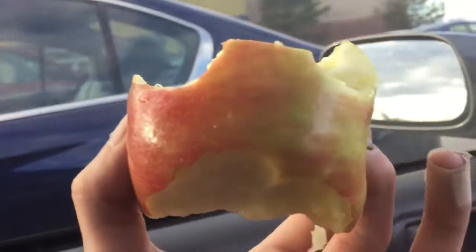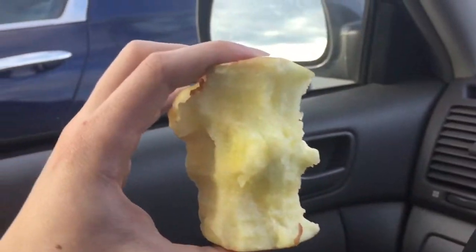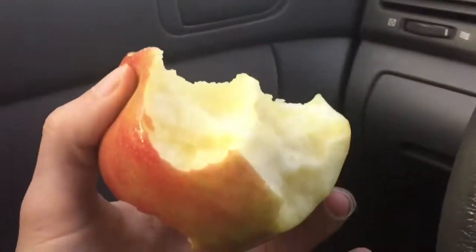Hey guys, I'm on the way home from the cottage. Had a great time, really fun time driving through that water that you just saw. And look at this apple. It is like the biggest apple I've ever seen. I don't know how you can compare the size, but it's humongous. It's crazy, it's crazy.